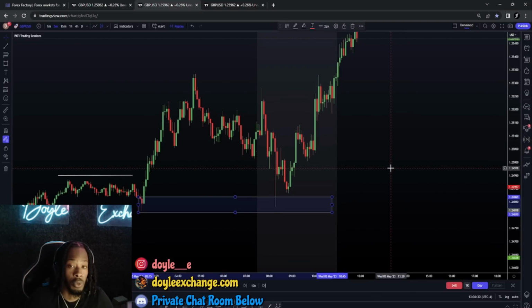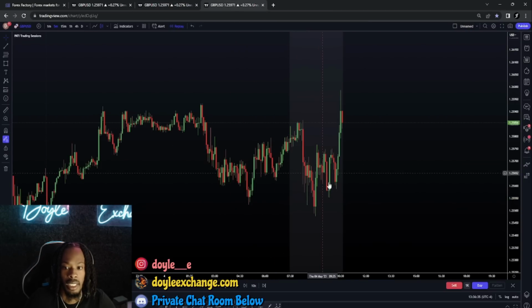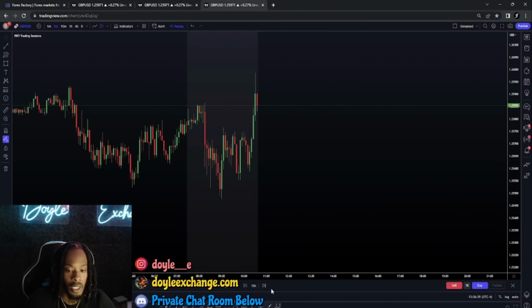Now, Tuesday threw a beautiful setup. Wednesday threw a beautiful setup. And let's go to Thursday. So Thursday, okay. This is the demand zone that I sent to everybody. And both of these trades that I took on Tuesday and Thursday, I sent to the Discord. So hopefully you made money on this trade if you did take it. So this was Thursday's trade right here.